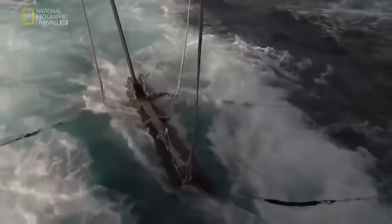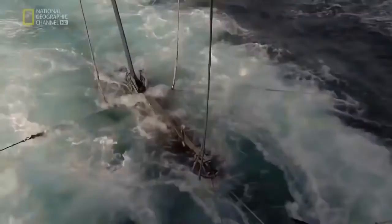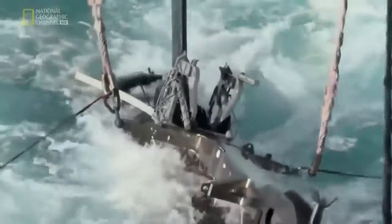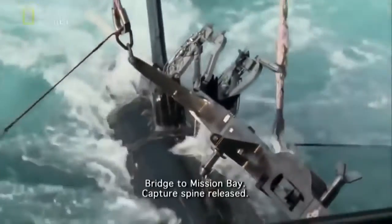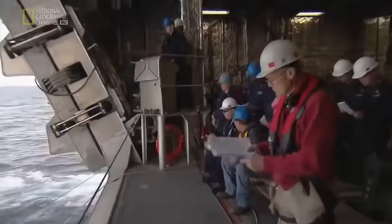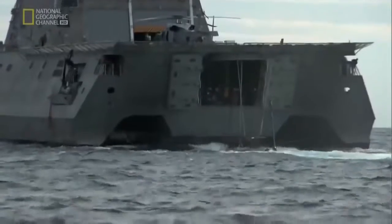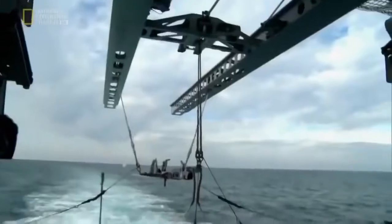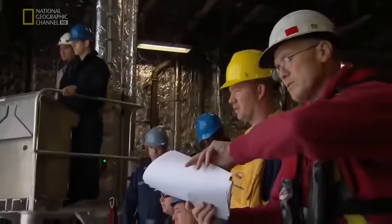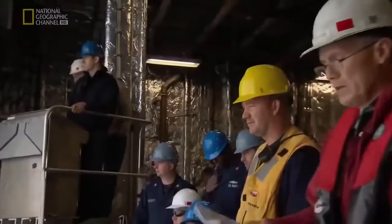So what's happening right now? What are we waiting on? I just want to be sure we're moving along here because time is important. Come up. Captain, fine release. All right. It's good. Success. The capture spine retracts into the mission bay, and the RMMV is off to search for mines. Tell them released. But the crew has no time to celebrate the successful launch.